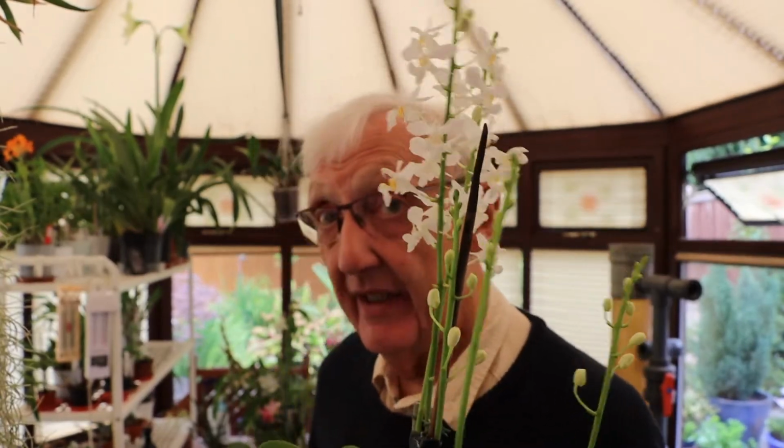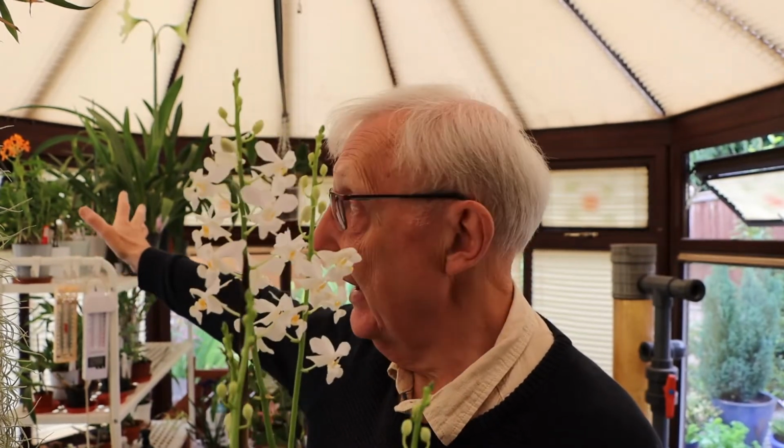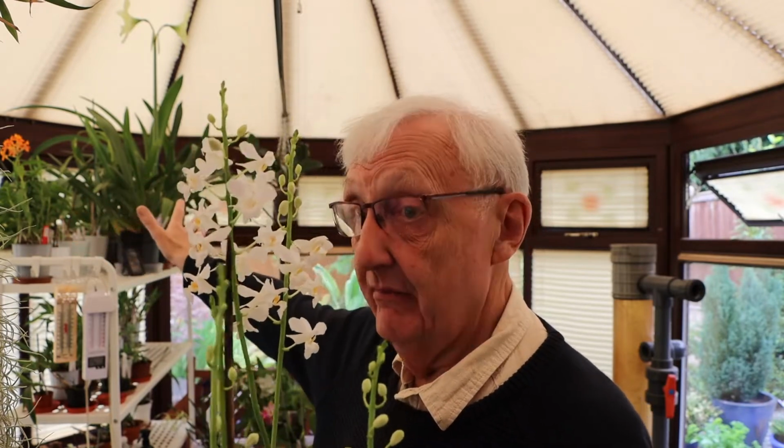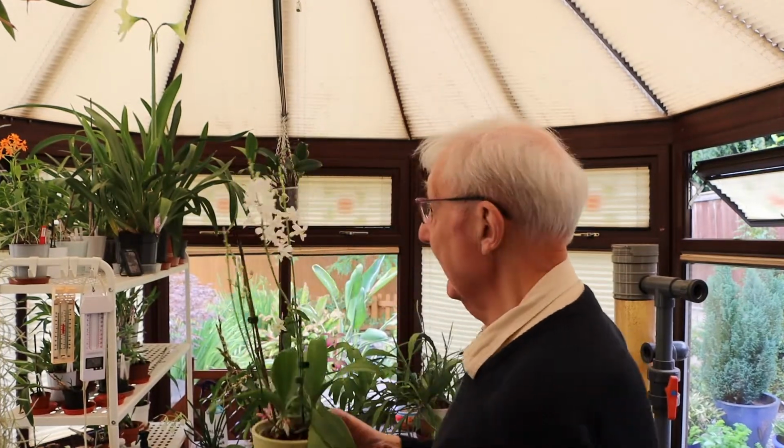This has been living in the conservatory on the top shelf of the rack. This has seen pushing 40 degrees centigrade through this summer. We've had some really hot days, even with the windows open. I've struggled to keep the temperature down, and it's never batted an eyelid. So this is a really good one for people in slightly hotter climates. You might get away with this if you struggle with ordinary Phalaenopsis.